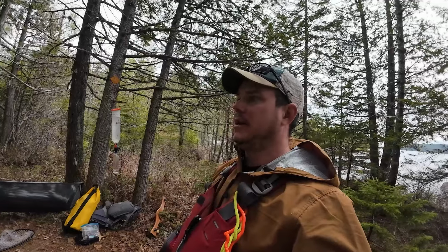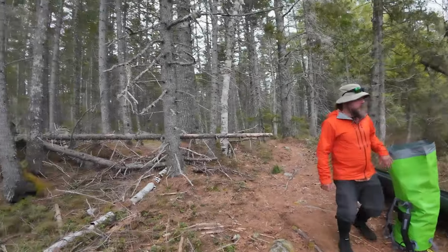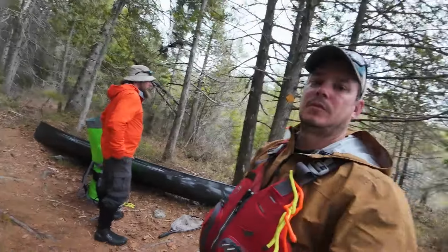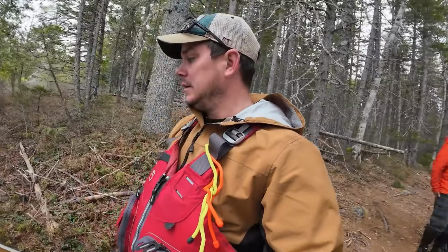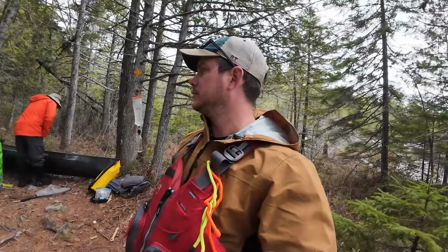It had that cool snapping turtle though. But in here is very, very different. Quite the wilderness experience for sure. We did see some big fat moose tracks on that last portage though. So that was pretty cool. But let's prepare the boats, prepare to launch, carry down this 0.3 mile trail.